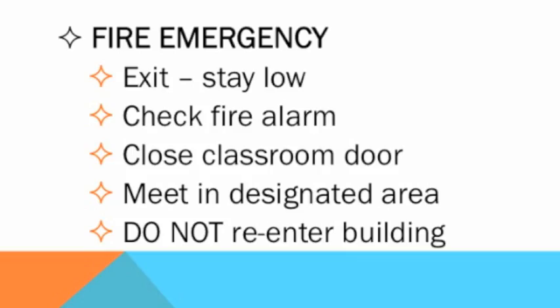Our first emergency situation is a fire emergency. In case of a fire, either the smoke detectors or fire alarms will sound. Students, faculty, and staff should do the following. In an orderly fashion, exit the building, staying low to avoid smoke inhalation. If the fire alarm has not been activated, pull the closest fire alarm when exiting the building. Escape routes are posted throughout the buildings in areas easily accessible to everyone.